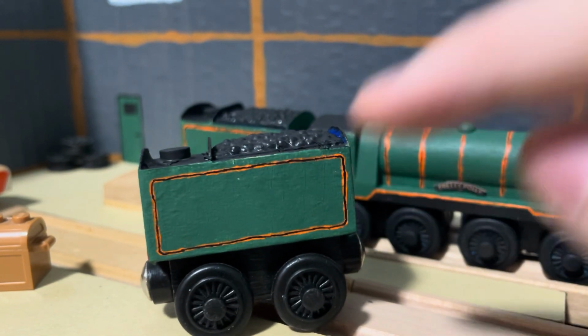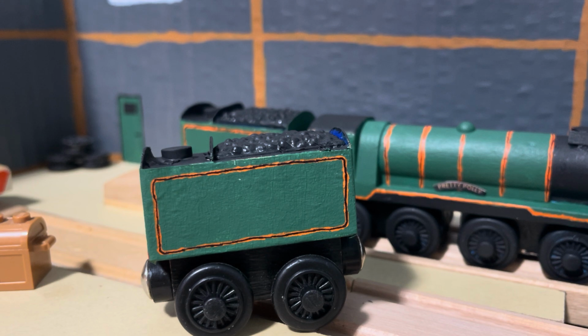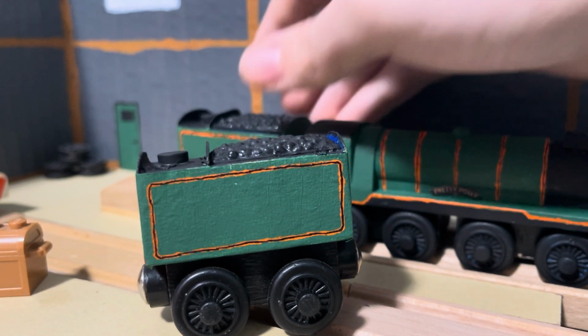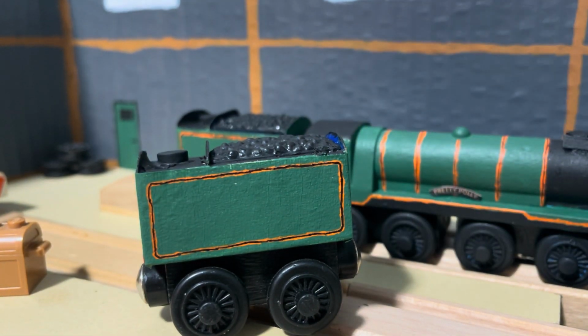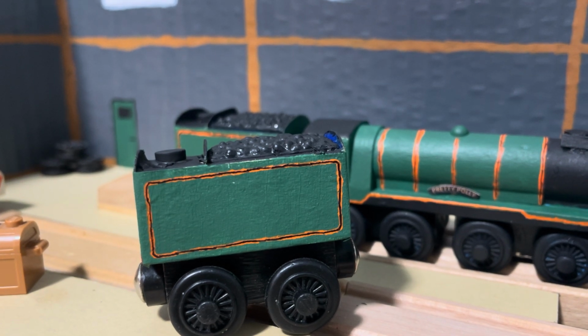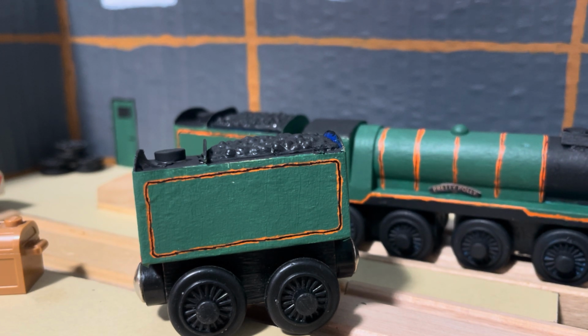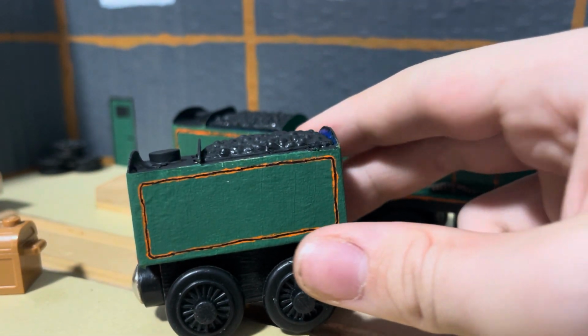There is a BR crest in the center of it, but I've decided that in my AU, Pretty Polly and Lemberg decided that they didn't want to wear the BR crest anymore because that was the railway that tried to scrap them. Of course, they were scrapped in real life, but in my AU, they decide not to wear the British Rail crest, but carry the same livery. So it's kind of finicky, but anyway.